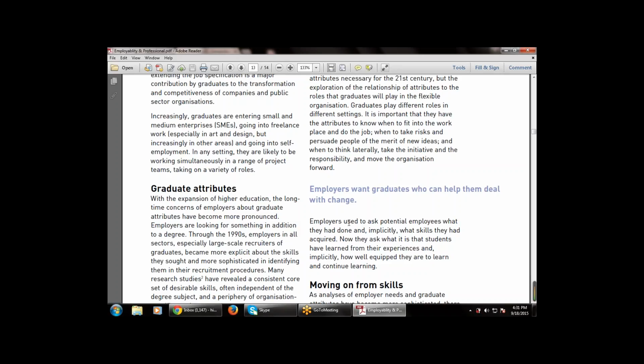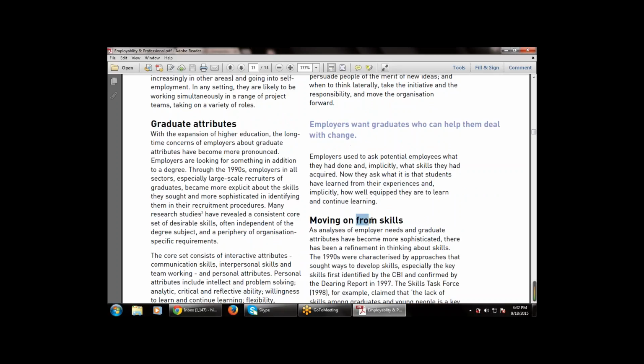Now they ask what students have learned from their experiences, and implicitly how well equipped they are to continue learning. Then, moving on from skills, employers need graduate attributes that have become more sophisticated, and there has been a refinement in thinking about skills.